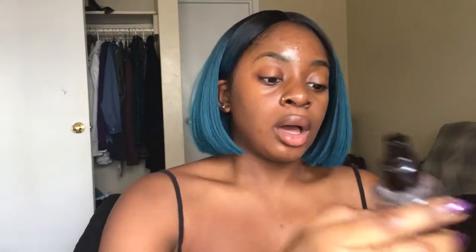Moisture is key when it comes to a winter makeup routine, just because you don't want your skin to be all dry and flaky. What I do is incorporate as much moisture into my skin as possible. So what I use is the Photo Finish Primer.